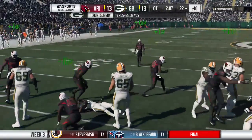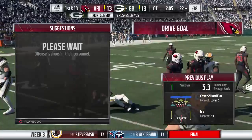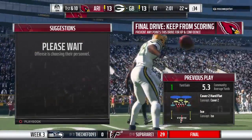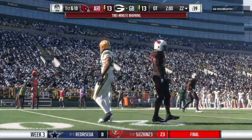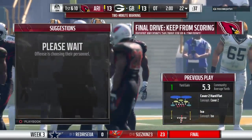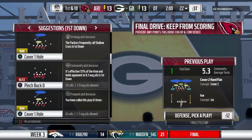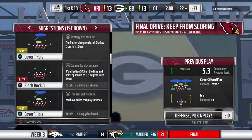And put a really nice game right there on first down for them. Brings up a nice second down for them. Only a gain of a yard, but that's all they needed, as that's going to move the chains. 2 minutes to go here in overtime. We'll be back after this.